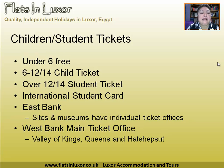Now, international student cards, if you Google this, you'll find out where in your particular country you can buy these. You can also buy these in Luxor with, if you've got a student card from a university or a college or something like that, a photo, and I think it's 100 Egyptian pounds at the moment, 2011, then you will get a student card that's valid for 1 year. But with students that aren't in possession of a student card, mature sixth formers, stuff like this, it's quite difficult for the people here to know that you've got the right proof. So it's much better to get a letter from the college or school and then apply online before you come. Being as these give you half-price tickets, they are really quite worth it out here.